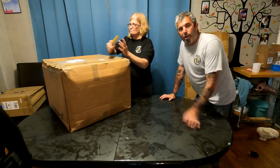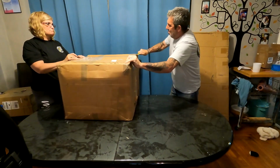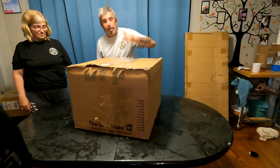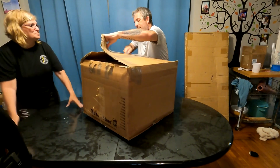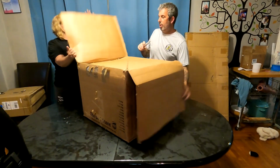The UPS store. Last box we got like this had a computer in it. Where is the other knife? We're going to have to go to the heavy duties. My wife's trying to peek. I still can't see. Here we go.